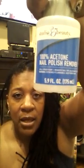As far as taking my products off, I tend to use this. I do use the acetone because I sometimes have so many layers on my nails, and this takes it off quickly. Other than that, I will use a regular 99-cent lemon remover. I like the lemon scent removers. I tend to use those.